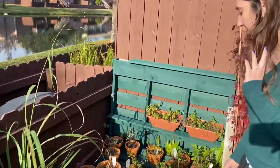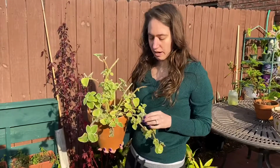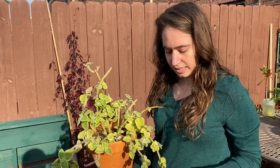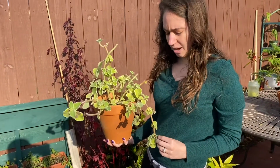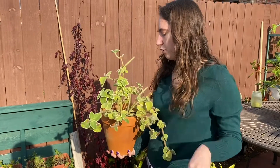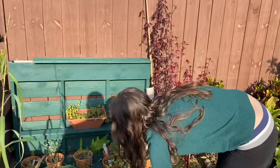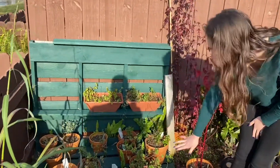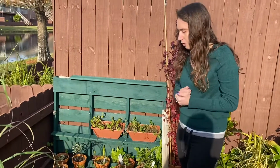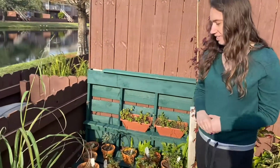Some of my other herbs here is my variegated Cuban oregano. Now this is looking a little bit sad because of how cold it's been, but this is actually really cool because it's almost like a succulent. So it's really cool and beautiful, smells amazing, and tastes really great too. I've got several different types of peppermints, which I'll do some more videos on, some of the different herbs that I like to use. But yeah, I really love this area.